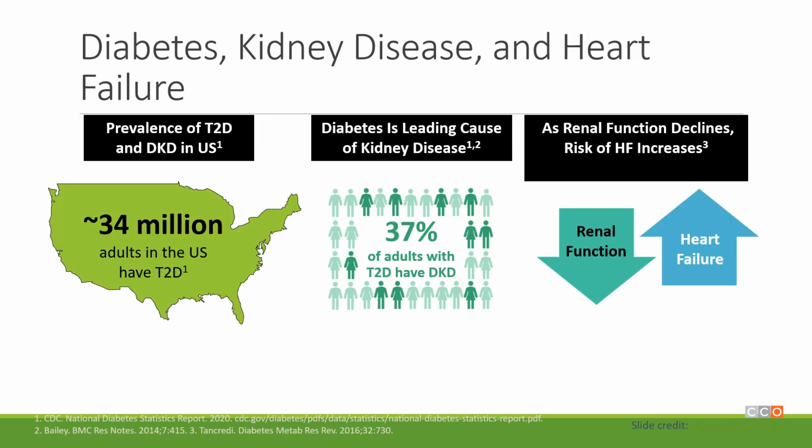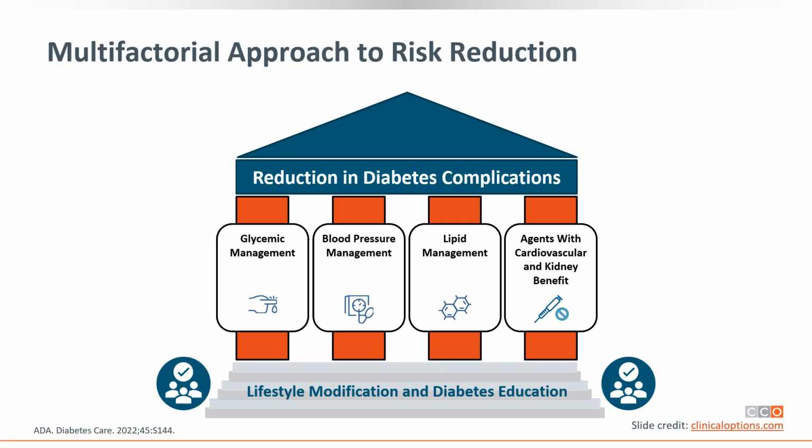Specifically looking at chronic kidney disease in diabetes, the prevalence is quite high. Diabetes is the leading cause of kidney disease, and as renal function declines, there's an increase in heart failure. So we're looking at the kidneys and the heart and the whole person, essentially, when we are looking at diabetes as well. It's a multifactorial approach to risk reduction, and it's a paradigm shift. It's not just about glucose.